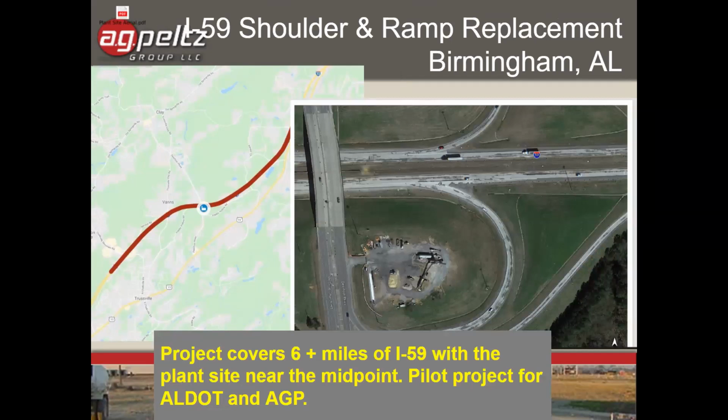As far as a little bit more about the project, in the next slide, we set up a portable plant in the cloverleaf of an interchange on the interstate. Actually, this is a Google Maps photo. They've taken a photo since we set up, so you can actually see our operation there. So we're self-contained within a cloverleaf right on the project, which reduced our haul time and energy required for haul substantially.